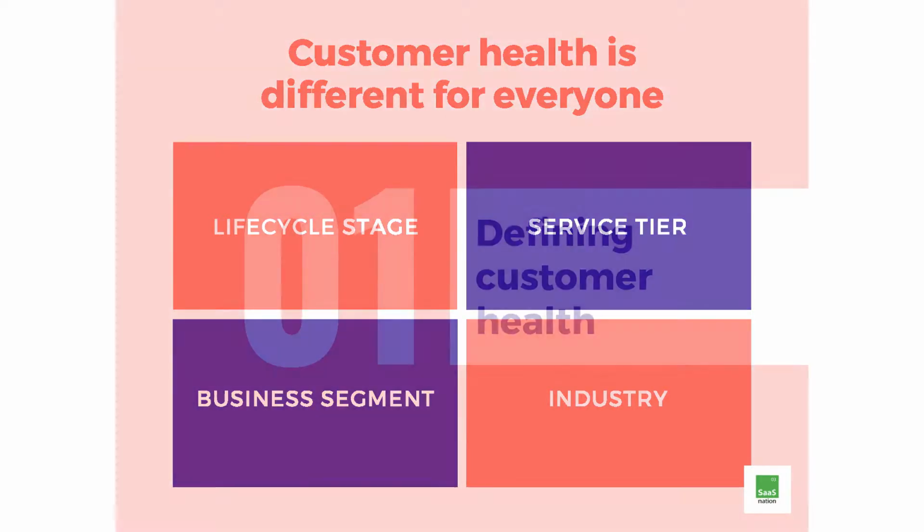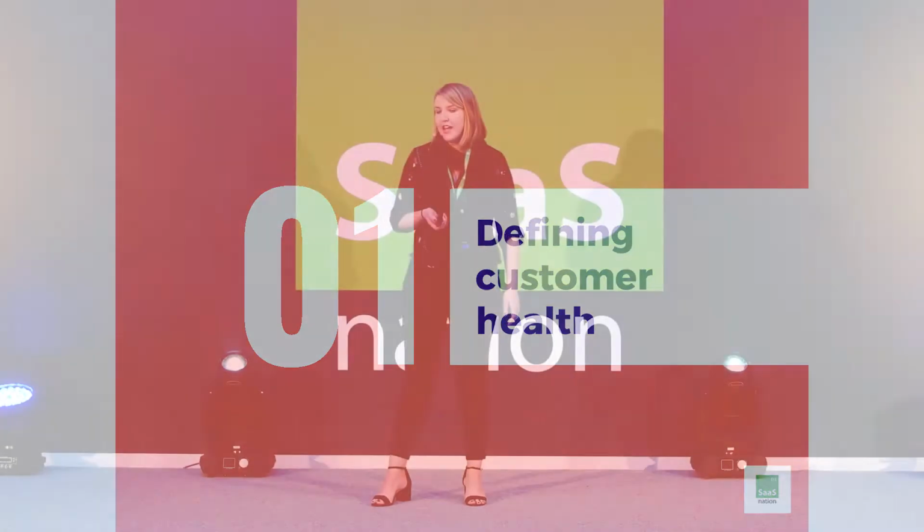So phase number 1, defining customer health. I'll tell you a little bit about the journey that we went through in defining customer health at Talkable. I've been with that company for 3 years, and when I first started, our CEO came to me and he was very excited. He was like, your first job, fresh out of business school as I was, is to define customer health internally and build a customer health scorecard.